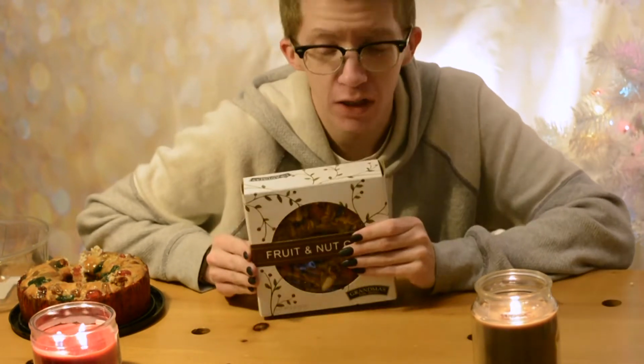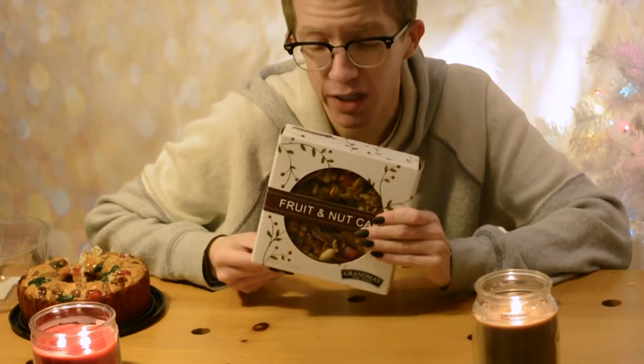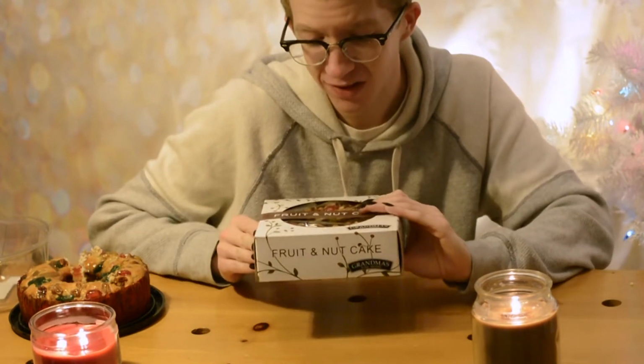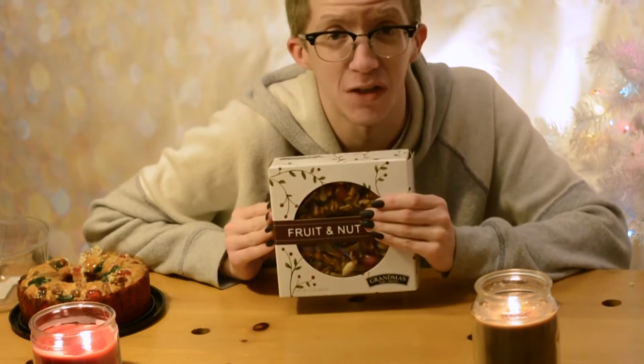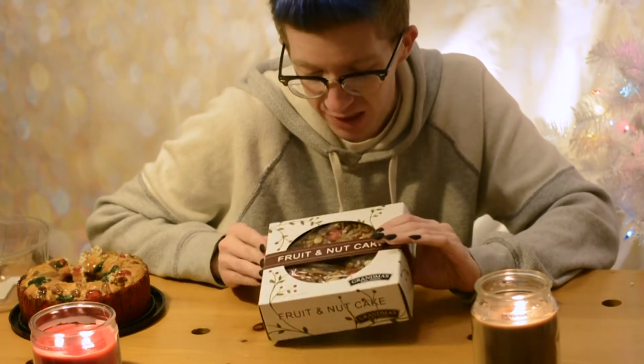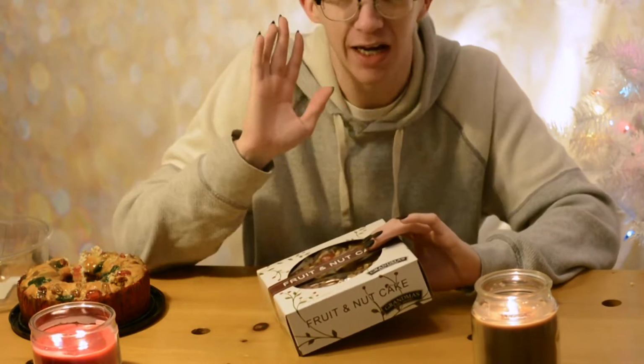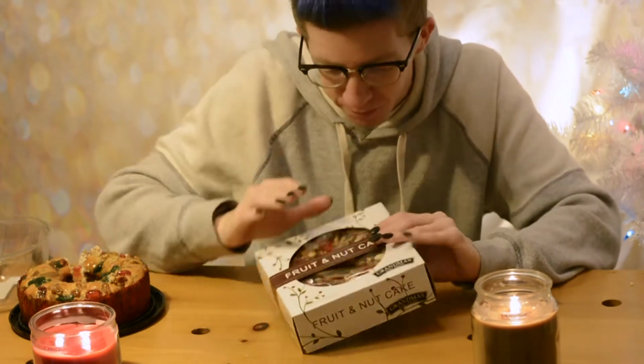Okay, so the next one we're going to do is the more quality one, Grandma's Bake Shop. But I don't think I'm going to like this either, because if it's anything like that, it's not very good whatsoever. It just kind of has too much of a hodgepodge mess flavor to it. And I know some people like that, but I just do not.